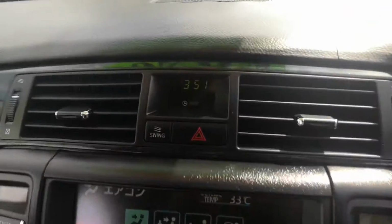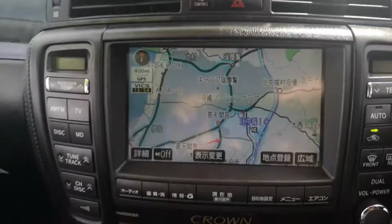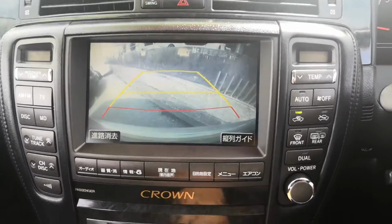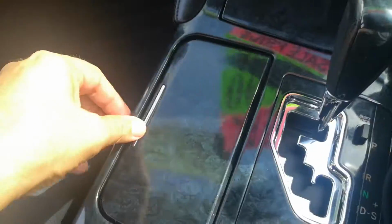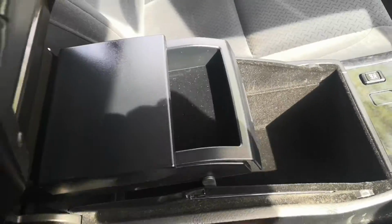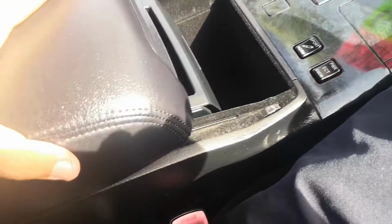Let's go to the left here, and that is your display for your clock. You have your radio controls, air conditioning controls, all that. It does have a rear camera. Your shifter does have ashtray and lighter. So over here, cup holders, you have sport mode, power mode, the TRC on and off. Here's your armrest / center console.